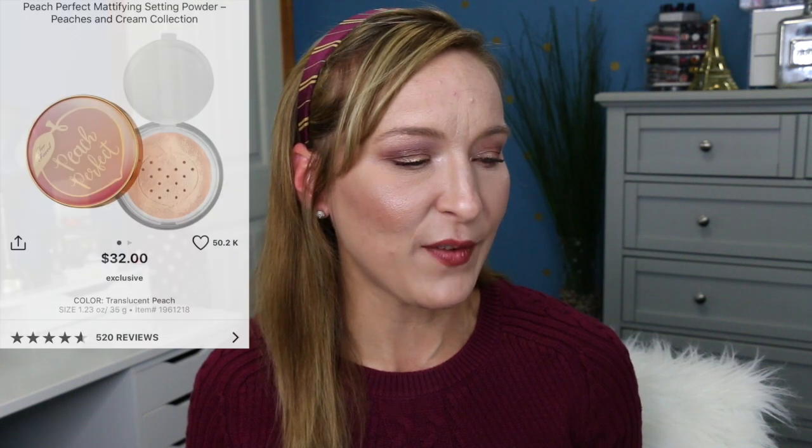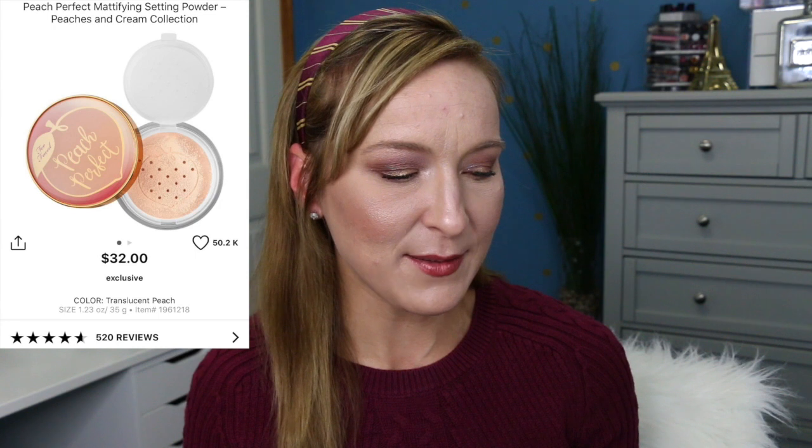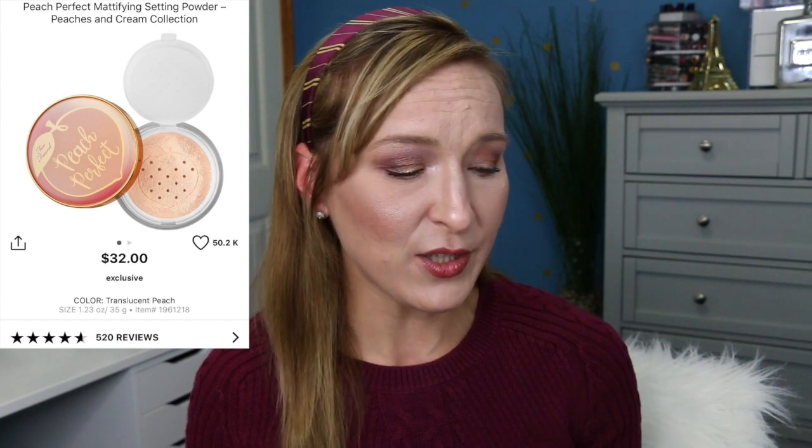The next thing I am very interested in trying out, this is the Too Faced Peach Perfect Mattifying Setting Powder in the Peaches and Cream collection. So this is $32. It does have 1.23 ounces of product in here, which is a lot. That's a lot for a powder. This is 520 reviews at a 4 and almost 5-star rating. So that sounds like it might be amazing.